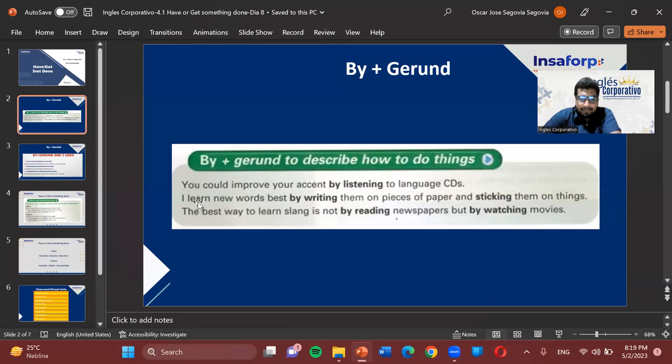The next example is, I learn new words best by writing them on pieces of paper and sticking them on things. If you remember, this was part of one of the conversations we were practicing last week. So here, something we have to consider is that the verbs that are part of the activities we are going to be carrying out are written in their participle form, or as we refer to it in English, their gerund form.